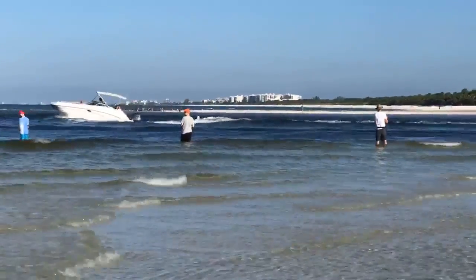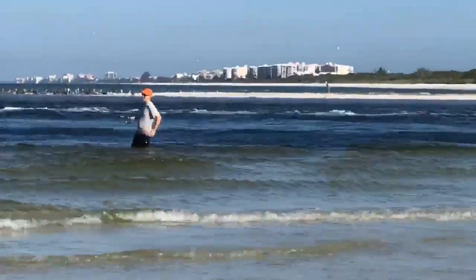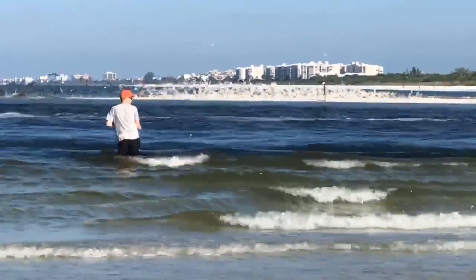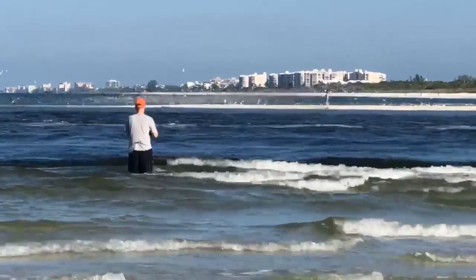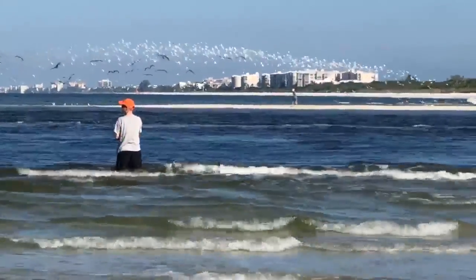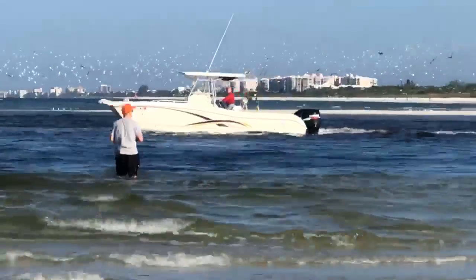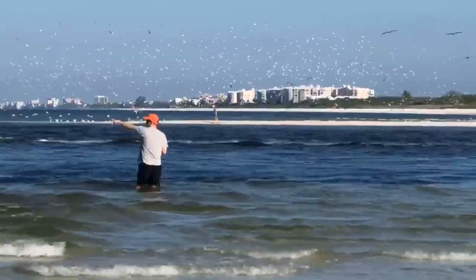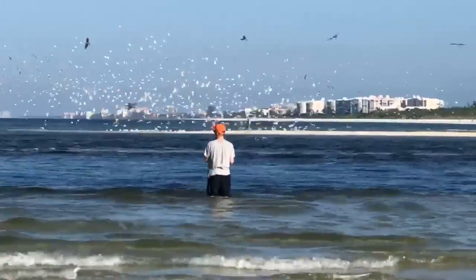Quite a few boats. It is a beautiful day. I can't blame them. You see all the birds sitting over there? Oh, they just all took off. Look at that. You see them in the background there? Wow. Pelicans, terns, seagulls, all kinds of birds. Wow, that was pretty neat. Back. See them all coming back now?